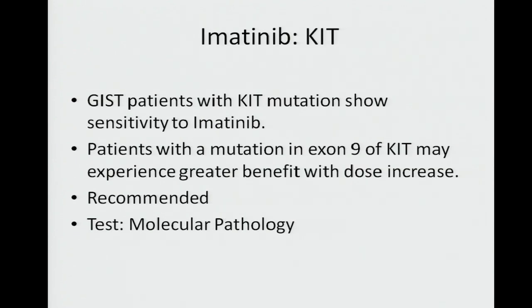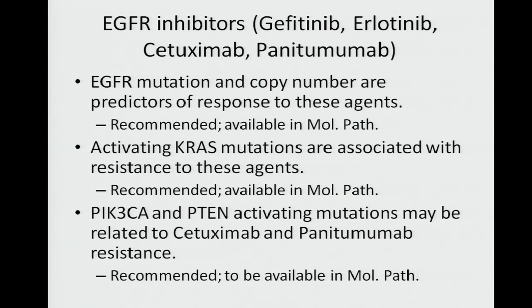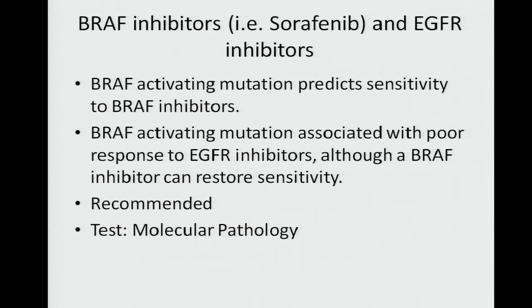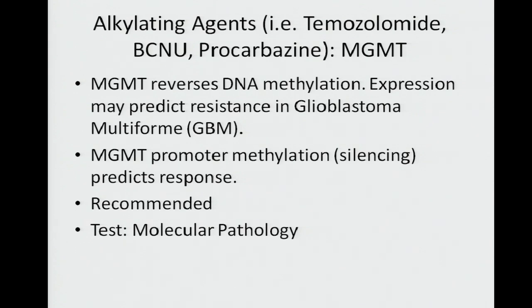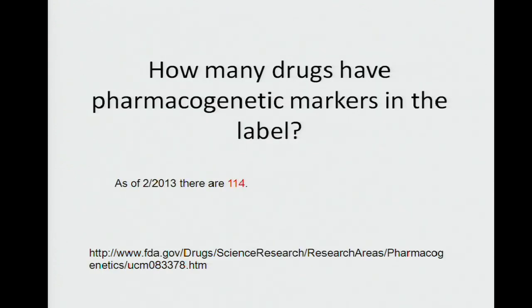And that imatinib also affects KIT, so we have the molecular pathology test kit for us. Gefitinib, brilotinib, and these others. BRAF inhibitors, EGFR inhibitors, RET inhibitors, alkylating agents, and that's it. So those are all the drugs that we have implemented at this point at the NIH in the PG testing arena. So just a couple of final thoughts.